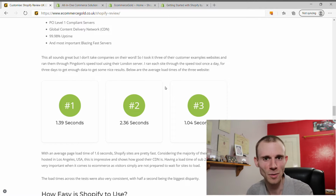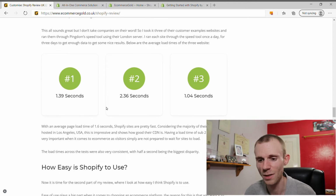So how well did Shopify websites do on the test? Well, as you can see on the screen, they did really, really well, with 2 of the websites coming in well under that golden 2-second window that you ideally want for e-commerce websites, and the other one being just over at 2.36 seconds. But the actual average load time for the 9 tests that I ran was 1.6 seconds.